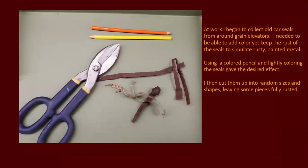Now, many of you know I work for the railroad and I'm an engineer, and a lot of times when we're sitting in sidings at towns, we're around grain elevators. Every grain elevator has always got all these seals from hopper cars laying around, and they're rusty and thin, maybe a quarter inch wide, and you can cut them up and bend them pretty easily.